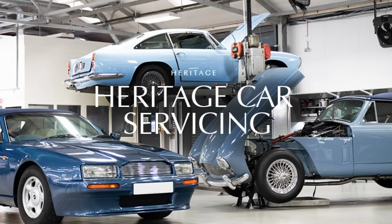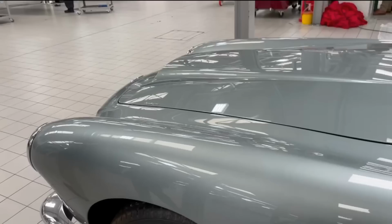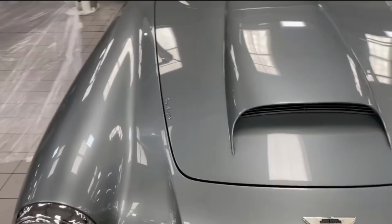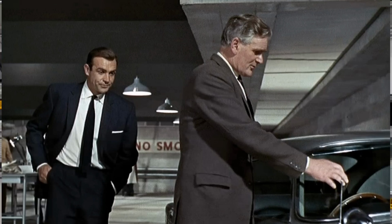So you'll find in here we have DB4, DB6, V8 Zagato, Virage V8, V8 Coupe, two Goldfinger cars which have come back for customers for servicing, cars being restored, and a DB5 Goldfinger down the bottom there. It's as close to Q's lab as you'll find. That's exactly what it feels like.